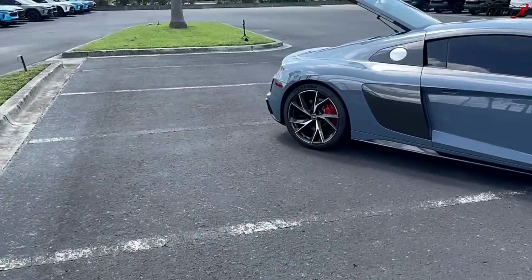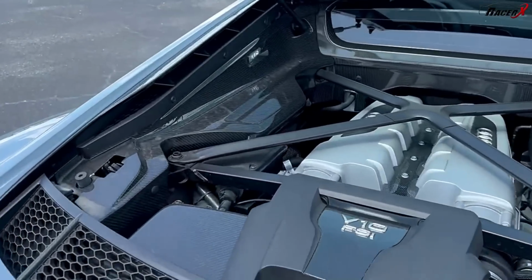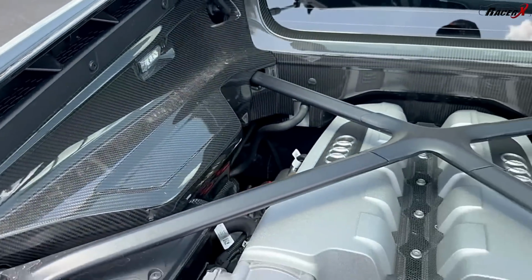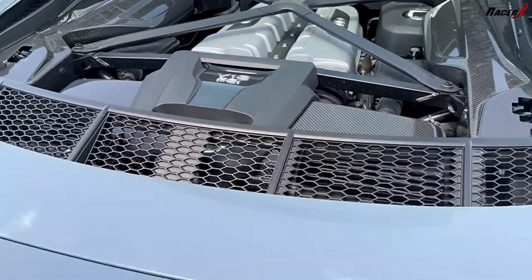And as you get over here to the Audi, no such luck on the Audi. I do love all the carbon fiber bits that come near the engine. Love the fact that it has a V10, but you don't get a little trunk space here.